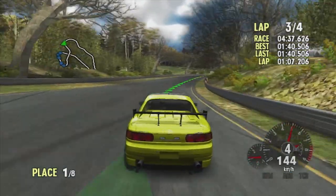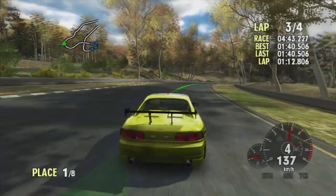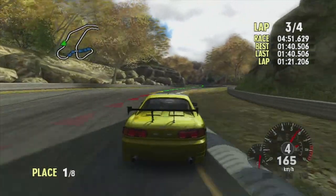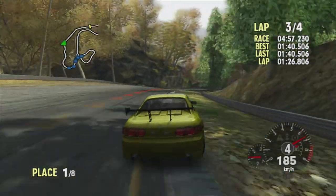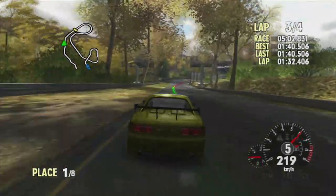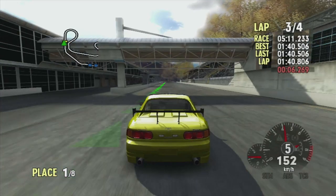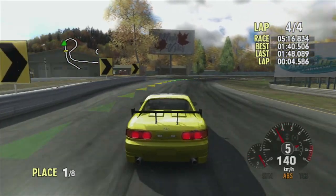Not too bad. There we go. Awesome. Oh, no, no, no, no, no. That's not gone well. Taking it straight off the road there. Need some rally suspension in this thing.